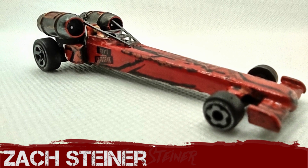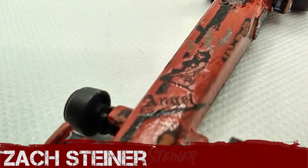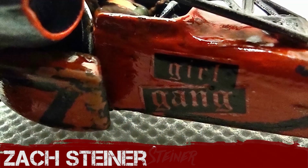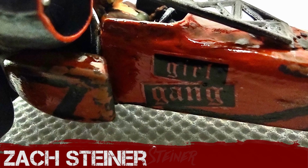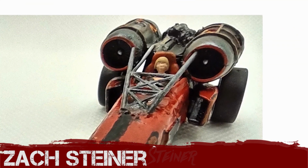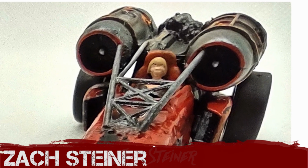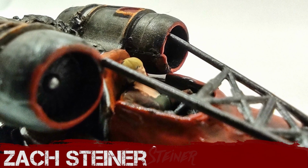I love the little decals, like the little angel and the Girl Gang logo on there. They work. They're nice touches, especially with that kind of punk aesthetic with the cutout text. Very tie-dye. I like it. However, it's just fine-tuning the painting. Like that driver model's just crying out for a wash or something over the face. It's so plain. But no, overall, it's solid.